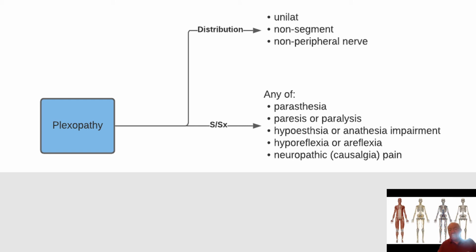Plexopathy is much less common for us to encounter. On the other hand, a lot of these are caused by neoplastic disease, and you probably shouldn't miss it if it does. These tend to get confused with segmental dysfunction simply because you're expecting segmental dysfunction. And I often ask this, you have paresthesia all over the hand, what's going on? And usually I'm told it's a C6. Radiculopathy. It's nothing like it. The whole hand is not C6.